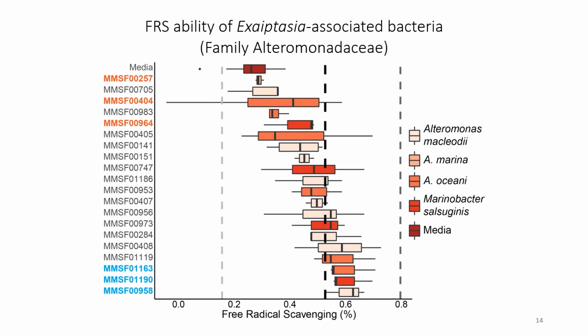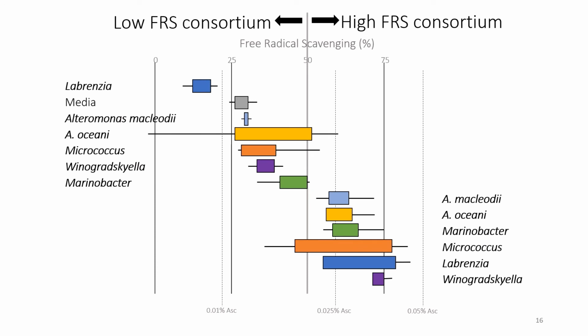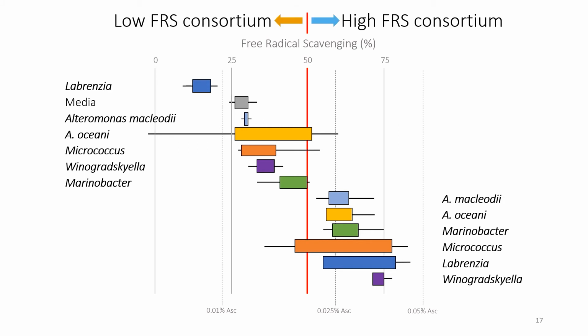From Alteromonadaceae, 3 conspecific pairs of high and low free radical scavenging strains were selected. Similarly, 1 high-low free radical scavenging pair from Microbacteriaceae and Flavobacteriaceae were selected for inclusion in the consortiums. In total, we identified 6 conspecific pairs of isolates with a high and low free radical scavenging ability belonging to the families Alteromonadaceae, Rhodobacteraceae, Flavobacteriaceae, and Microbacteriaceae.